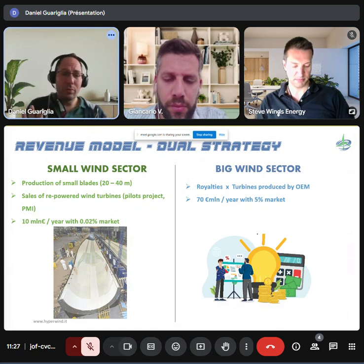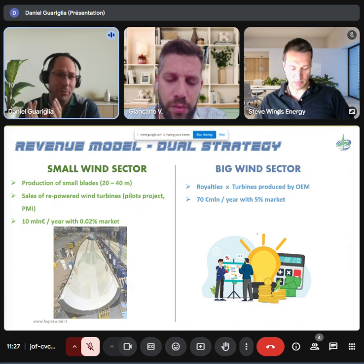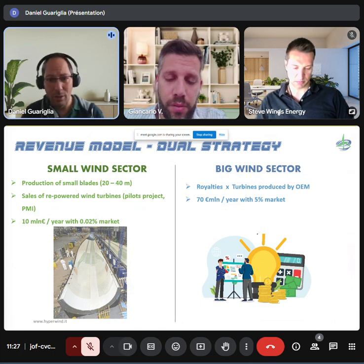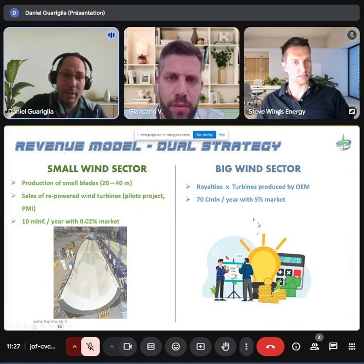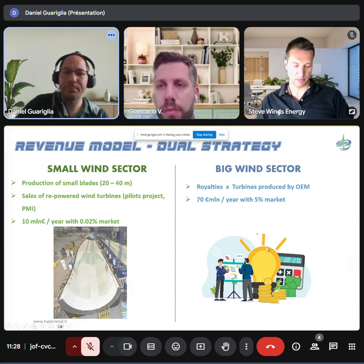So two revenue models: one for the small wind, where we produce blades or components, a limited market, but good for us because we can do pilot projects with that. And then on the big wind is where the real money is, with very small royalties, but we can have up to 70 million with only 5% of the market and very, very tiny royalties. And this money is almost all EBITDA because it's a royalty. Eventually, we will be bought at a certain point by the big wind sector. This is the desired exit.